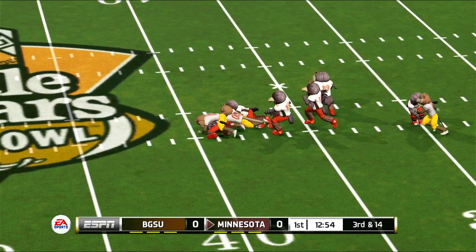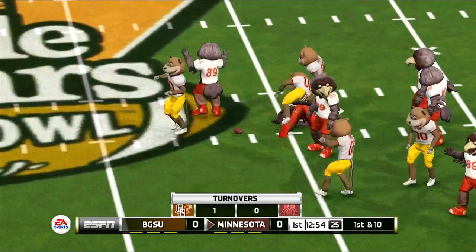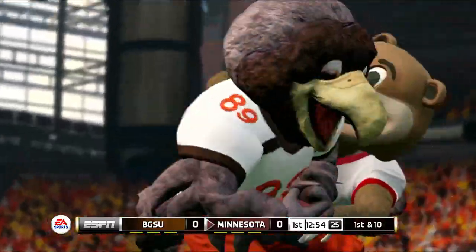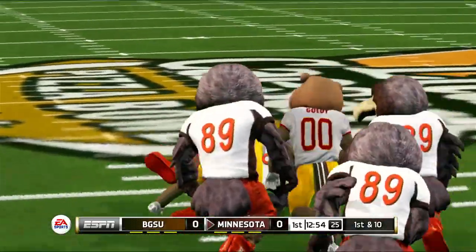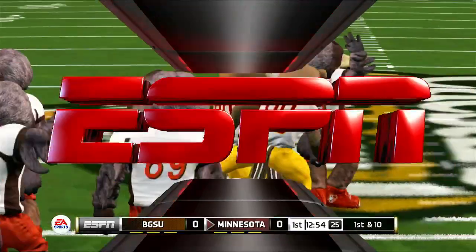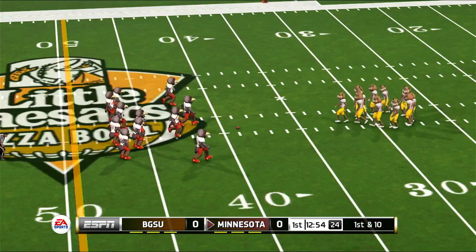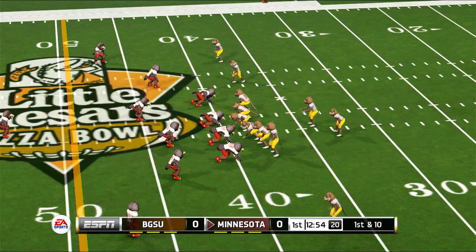Bumba! Scoops it up. That just shows you how determined this defense is. Great play by the linebacker to come up with the ball after the fumble. They've got to play with some focus and smarts here. They don't want to make a mistake and suddenly find themselves trailing.